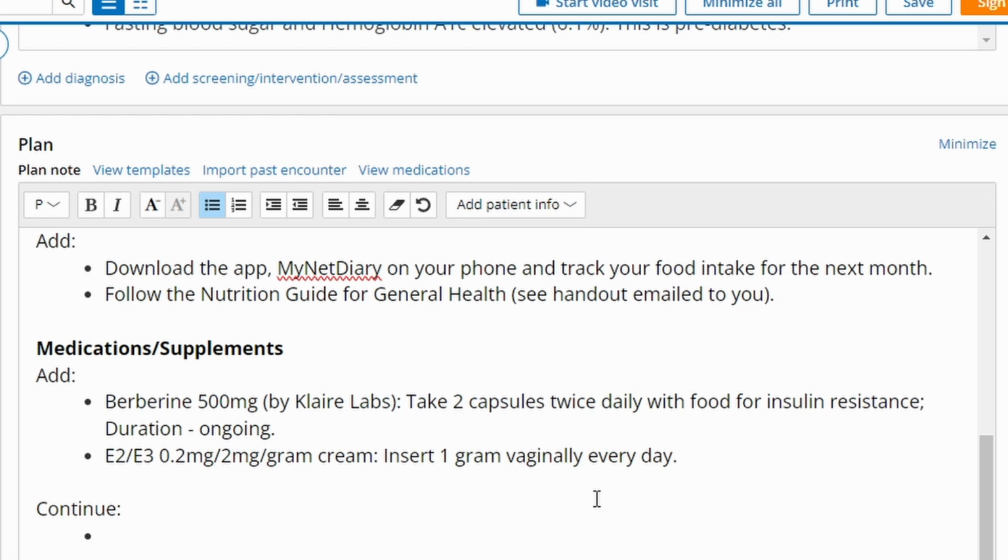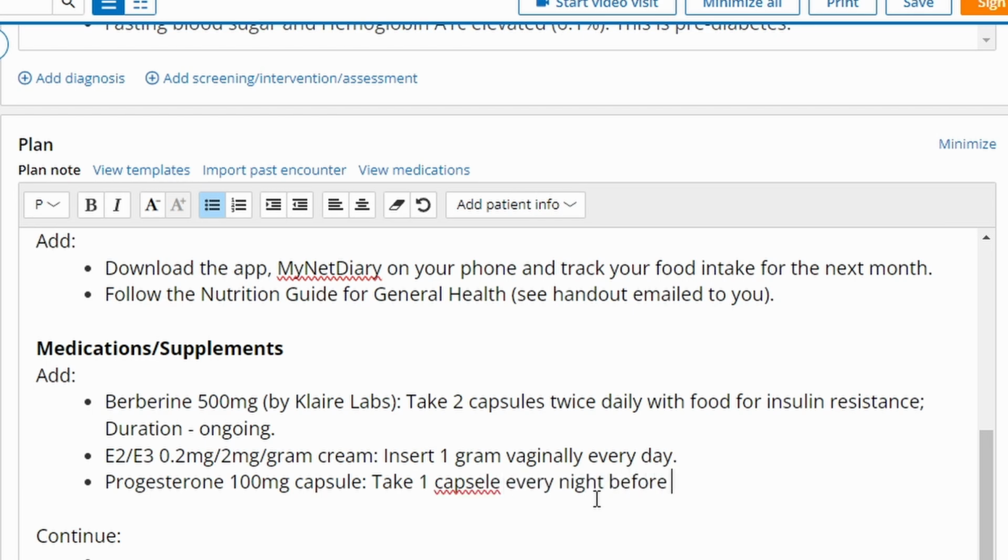And then we're going to add in a progesterone. She was very low on progesterone, so I am going to prescribe the commercial one, which is still bioidentical. It's just the commercial strengths are only available in 2 strengths, 100 milligrams and 200 milligrams. Usually I'll prescribe compounded progesterone if I need to customize the dose, but hers is going to be a 100 milligram capsule. Take 1 capsule every night before bed.